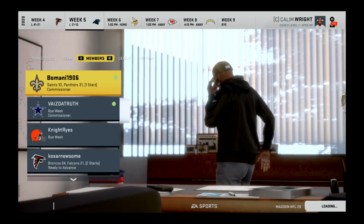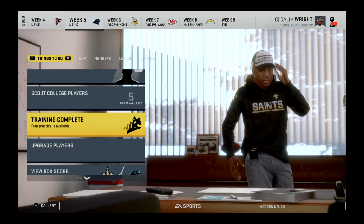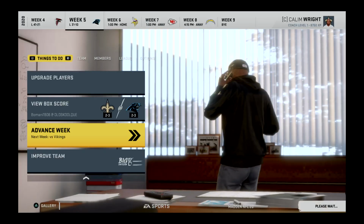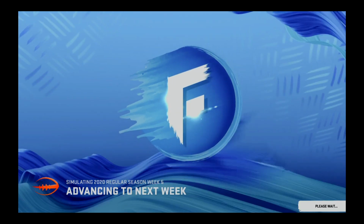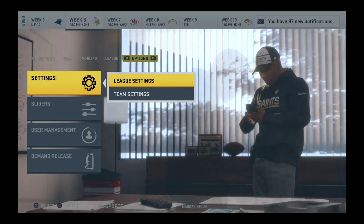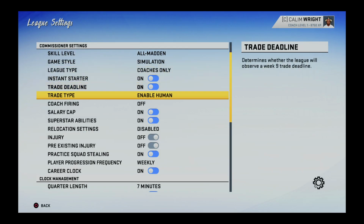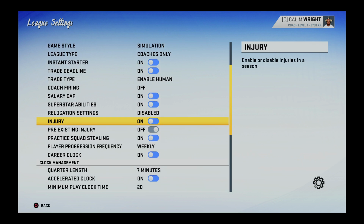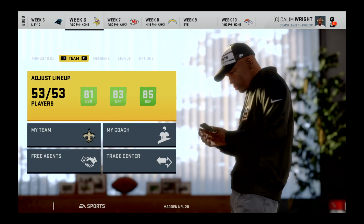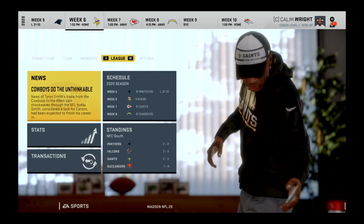Entering franchise league member team adjust things. You got advance, improve, advance things to force advance. Team schedule options you have two options. League settings is selected. Injury option is set to on. Entering franchise league members you have things option league news.